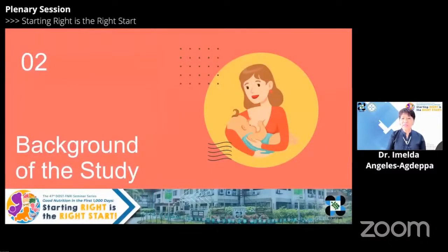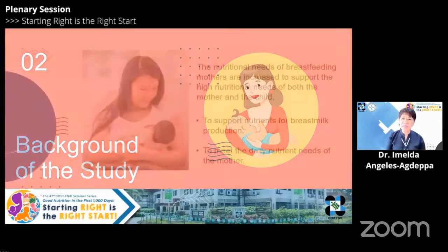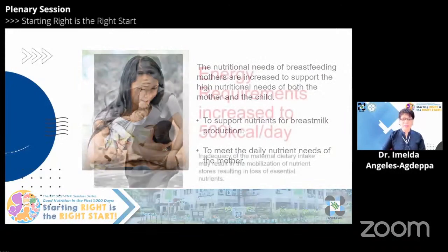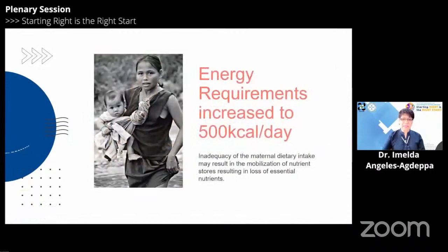So the nutritional needs of breastfeeding mothers are increased to support the high nutritional needs of both the mother and the child. The increased needs are needed to support nutrients for breast milk production and maintain the daily requirement needed for the mother. And the energy requirement increases by about 500 kilocalories per day. So inadequacy of the maternal dietary intake may result in the mobilization of nutrient stores, resulting in loss of essential nutrients. An example of this is that if a breastfeeding mother lacks this energy, then the depletion will be actually very fast in such a way that the mother and the child will become actually undernourished.